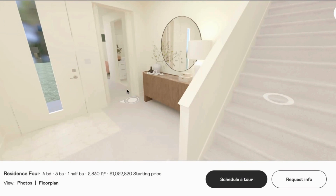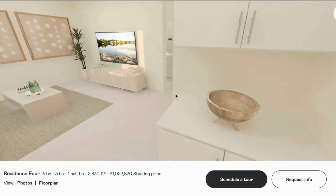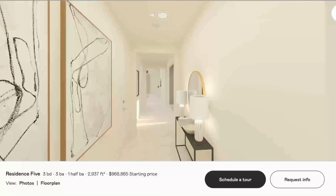I do like the look of the way they've modeled this. Let's go upstairs. Oh yeah, nice mid-century vibe here. So we'll see what these are like when they're done, and let's take a look at Residence 5. That was Residence 4, which is 4 bedrooms, 3 baths, a half bath, 2,830 square feet, starting at just over $1 million, 22 and 820. Wow. Seems like a great deal to me. I can help you buy this.